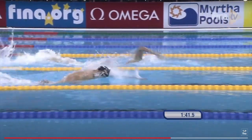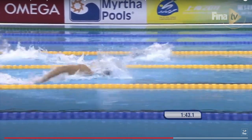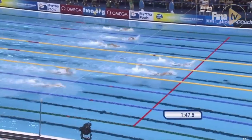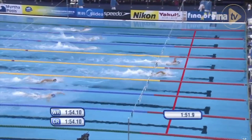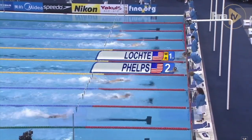So his left arm recovers and pulls really fast, while he glides a bit more with his right arm. And Lochte, I would say he has a bit of a hybrid freestyle as well. And now they're really pushing, head down the last 10 meters, and world record. That's amazing.